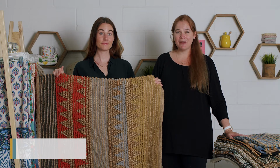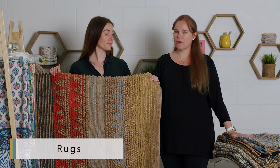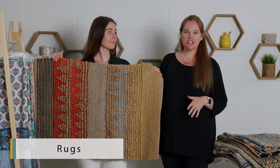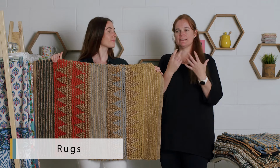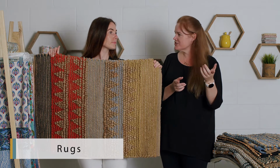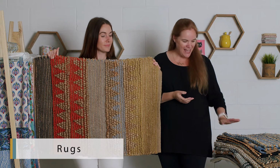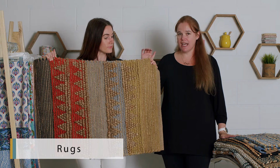The next category we are reviewing are rugs. All the rugs that you're going to see are a standard size of 24 by 36 inches. The one that Jessica is holding up here is a combination of jute and chenille. I love the different textures. When you look at it, you get some depth to it. If you don't know, chenille actually in French means caterpillar. Isn't that interesting? I didn't know that, and I'm fluent in French, so interesting. Right, so that's the only one in this particular blend of jute and chenille.